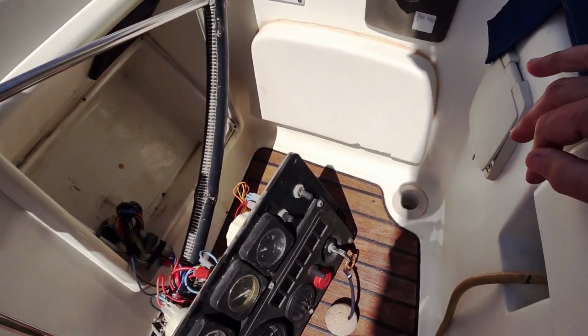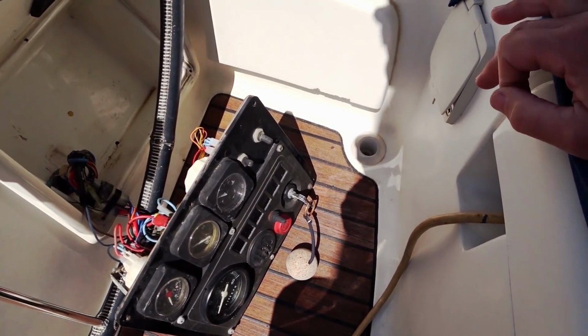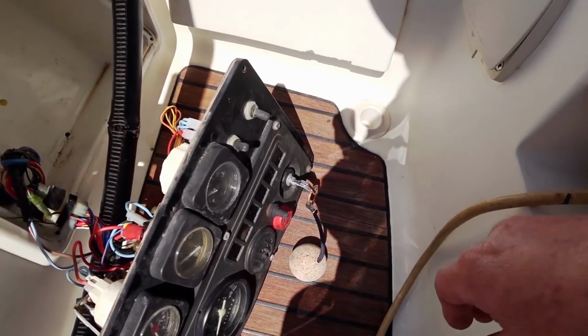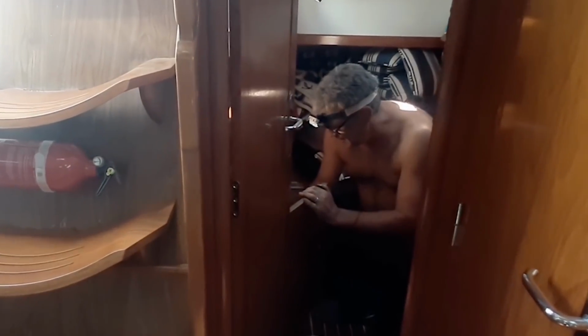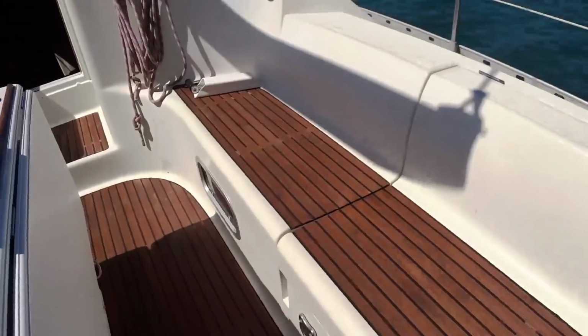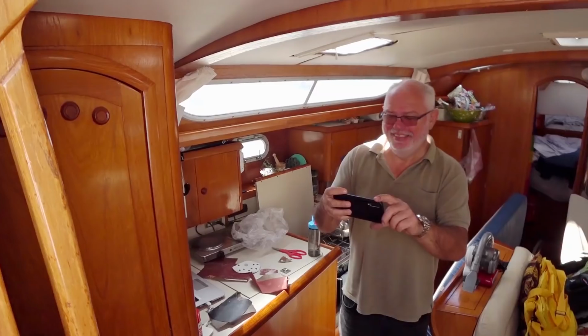Alright, so we've cleaned all the terminals and we're going to try and start it. Yeah, okay, give it a try. Alright, let's give it a go. Keep your fingers crossed, Pete. Yay! Woohoo! Fantastic.